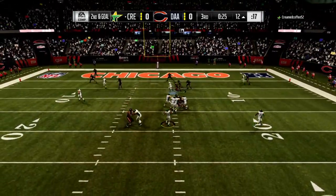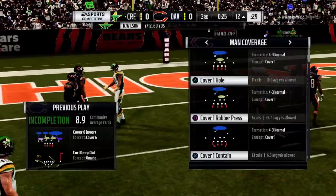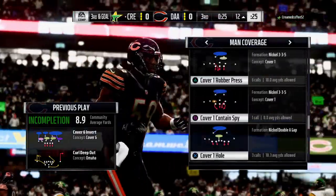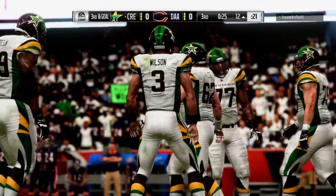Now they'll throw it with Wilson, looking middle, and it's incomplete. Jimmy Graham, the intended receiver, and it's 3rd down. But pretty good coverage there, and both of these defenses, they've had good coverage throughout this one.